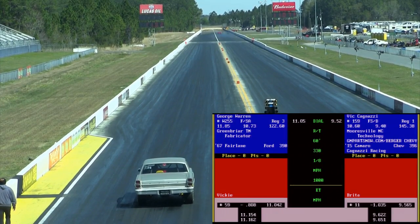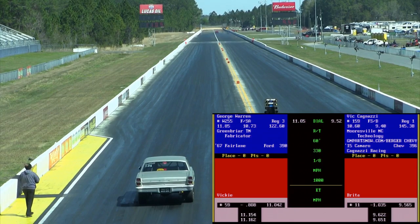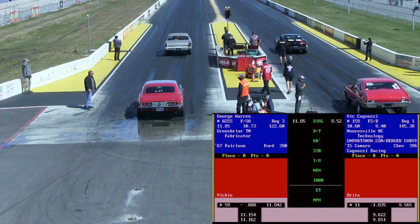And now we've got George Warren in the 67 Fairlane 390 and Vic Cagnazzi in the factory stock D 396 Camaro. A fun little match here. About a second and a half head start. I was asking for green lights and I never got them, so here's where we're going to go now. Somebody, please red light.